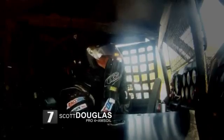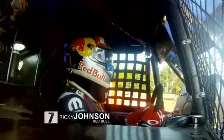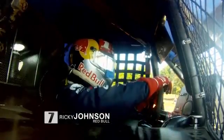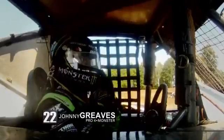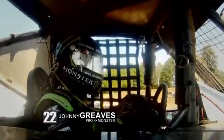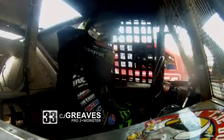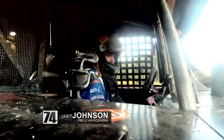One of those guys, Scott Douglas, looking cool, calm, and collected in that AMSOIL truck. Ricky Johnson, he is in a Pro 2 for this race, not the Pro 4 that he won it in last year. And Johnny Greaves, our newly crowned champion this year, sitting in the truck, making a couple minor adjustments. Johnny's son, CJ Greaves, in that Pro 2 on that front line, and CJ definitely looks ready to go. He's all ramped up, excited, and then we have Jarrett Johnson, younger brother of Jimmy Johnson.